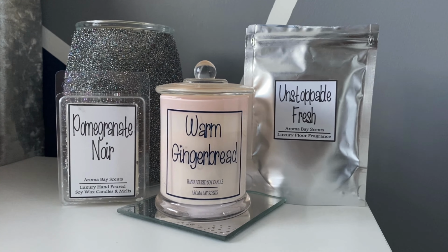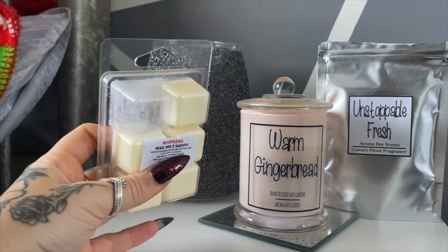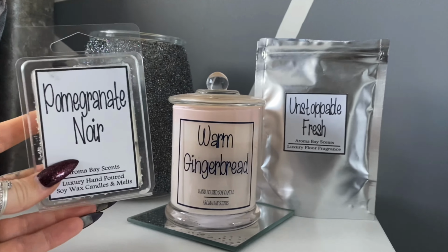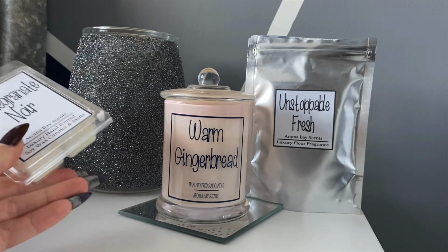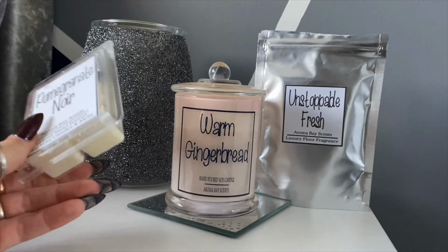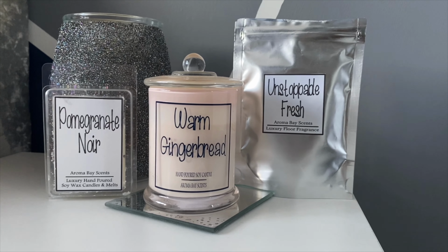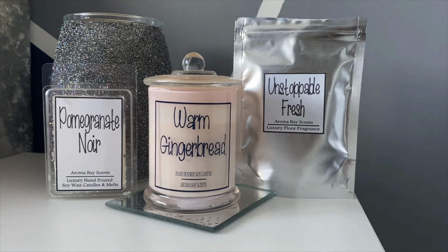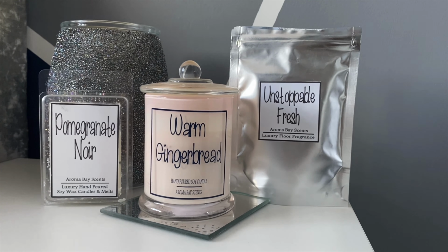Then onto my pomegranate melts. As you can see, I've only used 1 cube, but oh my god, I have used my cube now. I think I've had it burning for 3 nights, roughly from when I get in from work about 6 or 7 up until I go to bed about 11. And oh my god, it's so nice. It's a really clean, really fresh smell, very perfumey but not in your face.